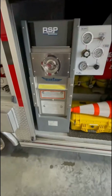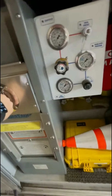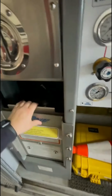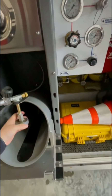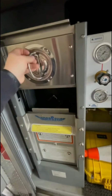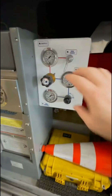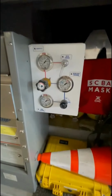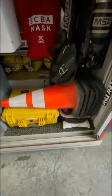All right. In this compartment, we fill up our SCBA bottles. Just lift that up, pull it out, put the bottle in there, tighten it up, close it, push it down, and then you just fill with the knobs to refill the SCBA bottles. And then we got some more road cones.